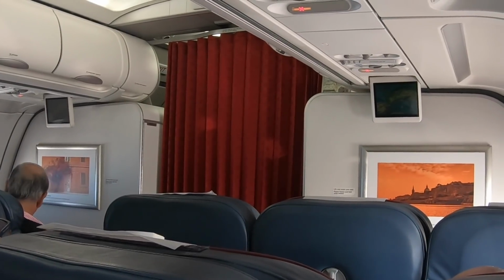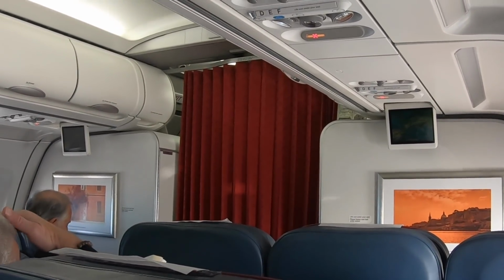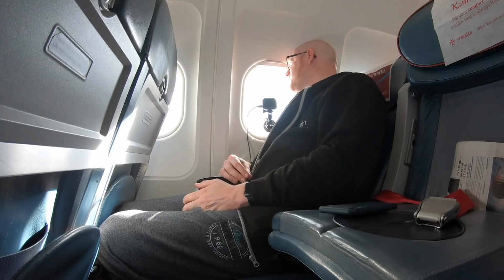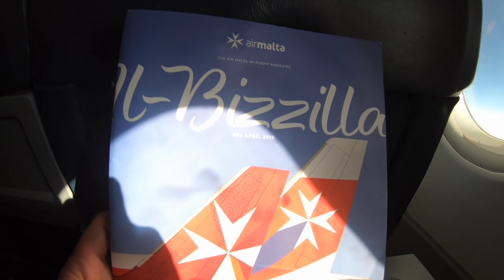Air Malta is quite a unique airline in my opinion. They operate a lot of holiday flights to the island of Malta from the UK and all across Europe. Although they're a national airline, many of their flights are for the leisure market. And you can see Air Malta aircraft flying into airports all over Europe in the summer. It was quite interesting to see their business class product though.